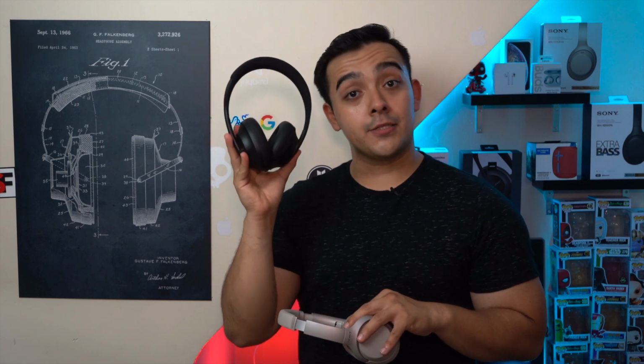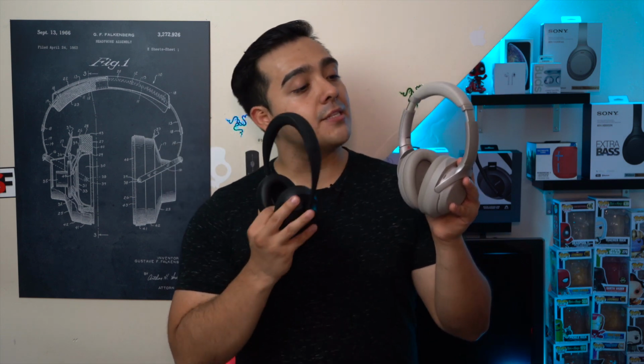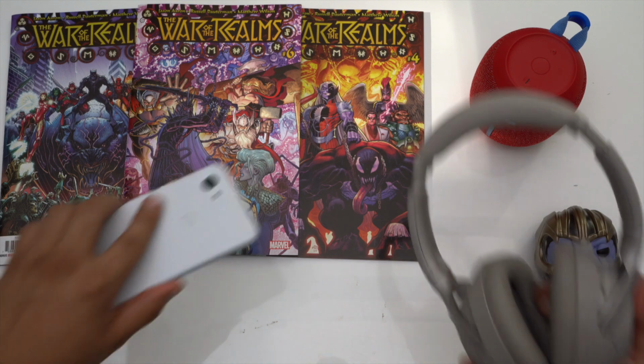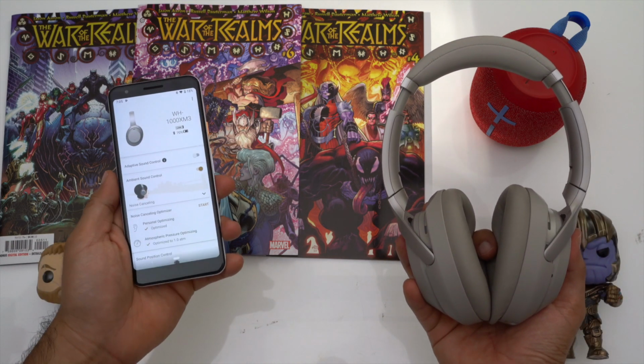But if you're a power user, only the Bose can be connected to 2 devices at the same time, which means you can easily hot swap from your phone to your computer, whereas the Sonys can only be connected to 1 device at a time. But if you're an Android user, the Sonys are going to give you support for both LDAC and aptX, whereas the Bose only support AAC.